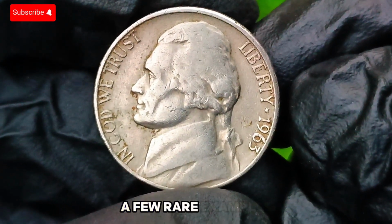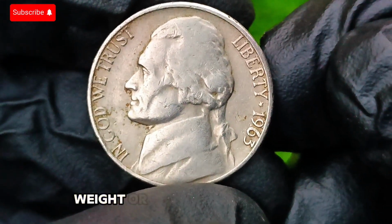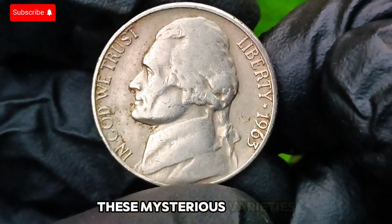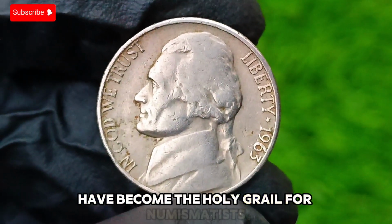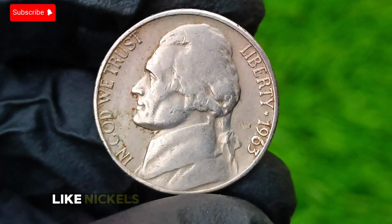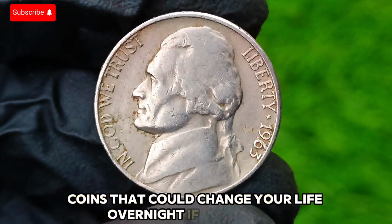A few rare examples, because of minting mistakes or experimental strikes, display unusual luster, weight, or tone that has puzzled collectors for decades. These mysterious varieties, believed to have been struck on leftover planchets, have become the holy grail for numismatists. Some experts whisper that a small number of silver-like nickels escaped the mint, gleaming differently under light. Coins that could change your life overnight if discovered.